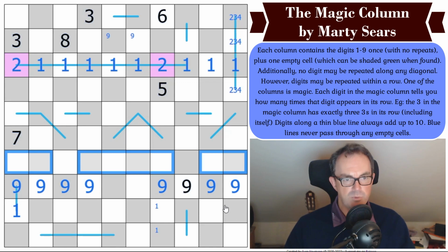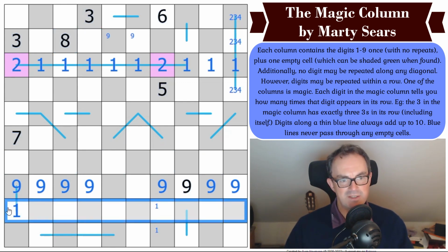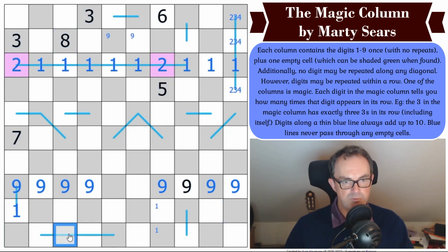I'm just going to pause for a moment while I think about that. That might be possible. I can't see what's wrong with that one immediately. Let's try that one. Ah, lovely. Look, this row doesn't work, because that one sees that, and believe it or not, it sees that one as well. So there'd be 3 cells that couldn't be 8s. That's too many.